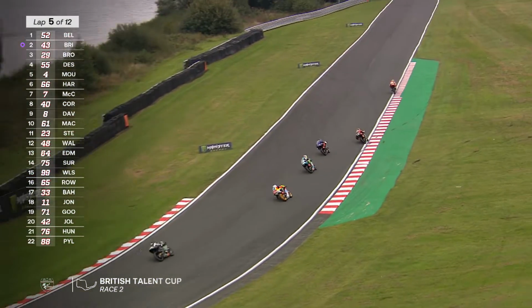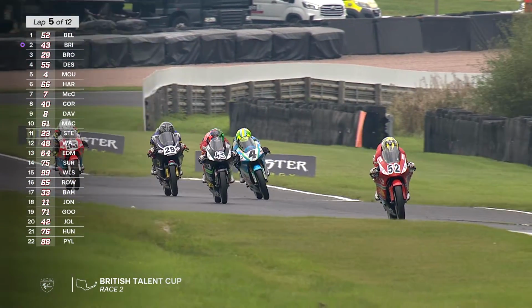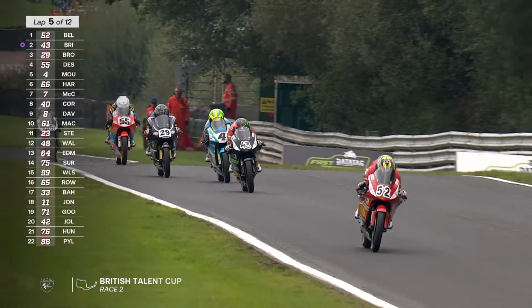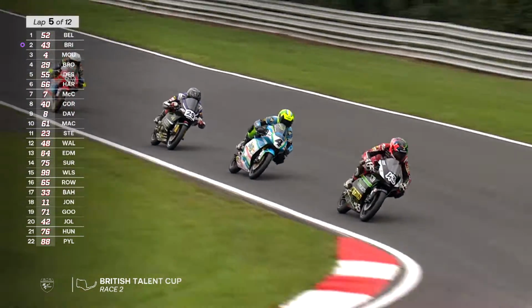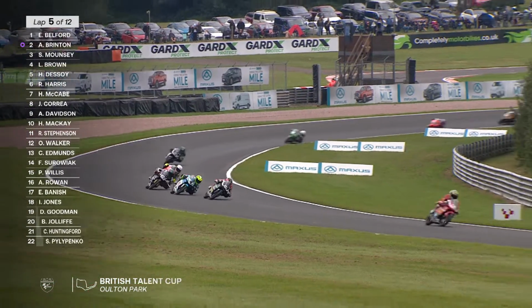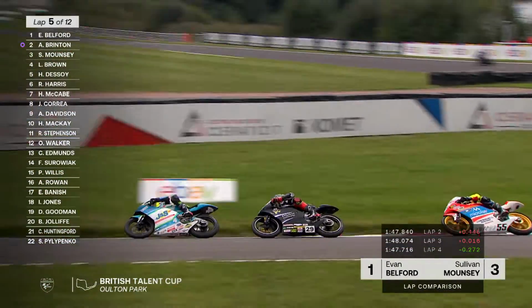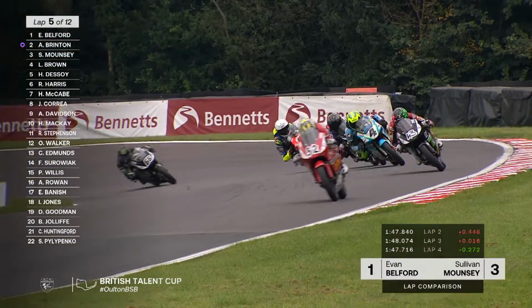Emmanuel Brinton there still soaking up the pressure of Lucas Brown, Harrison Desoy, Sullivan Mounsey also in the mix. Here comes Mounsey looking for a move on Lucas Brown as they come down in towards Island Bend. Great momentum he got out of Cascades. He gets himself ahead even before the left-hander. Mounsey really has got everything together now, making good progress. Personal best lap time came on that last lap, up on into a podium position.